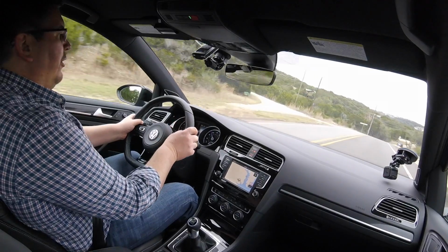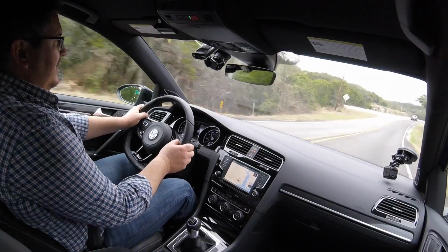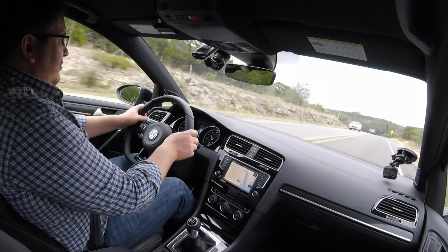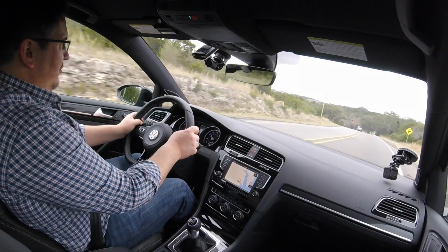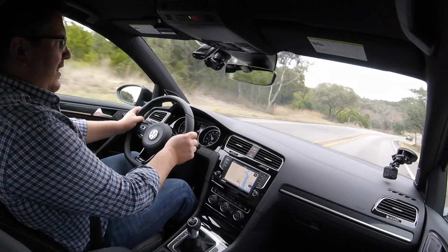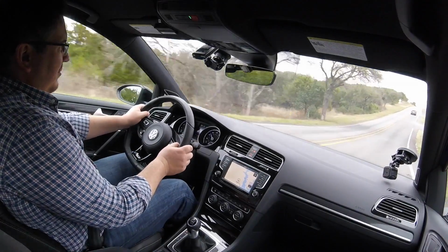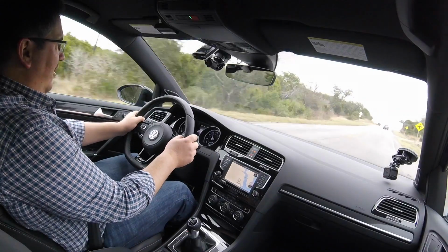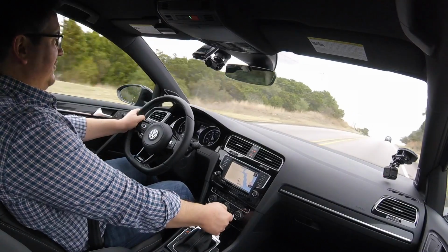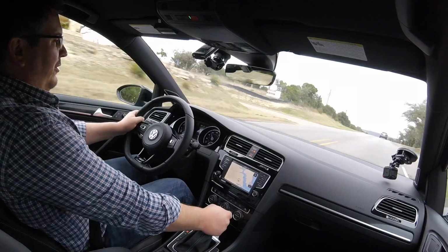I don't think the car rewards you for driving harder. I just think it is capable of being driven harder, and it's more of a shock because you constantly want to find that limit or find the edge of the Golf R. In my particular circumstances on the road, not on the track but on the road, I really haven't found its limit yet. So it is unlimited potential on the road here.